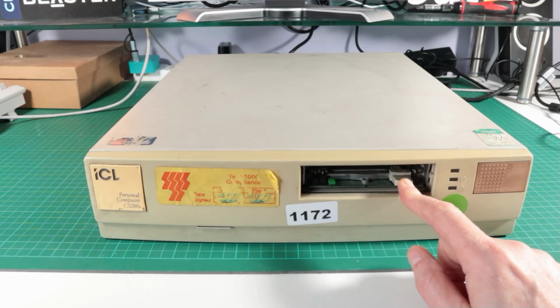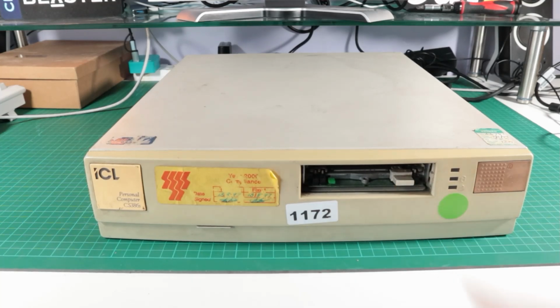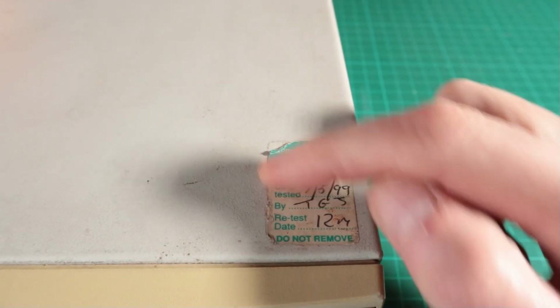So this is a 386 machine that I got recently, not quite sure what state it's in. We're going to take a look at that today. So it's in pretty scabby condition, it's got lots of stickers on, which are quite cool.